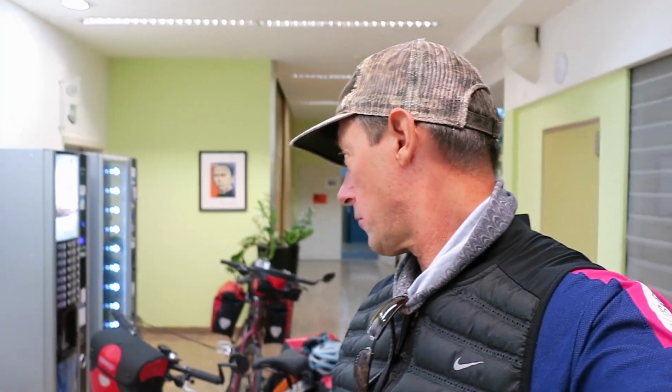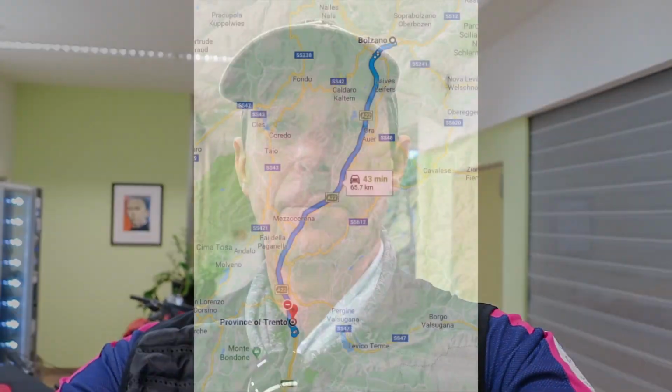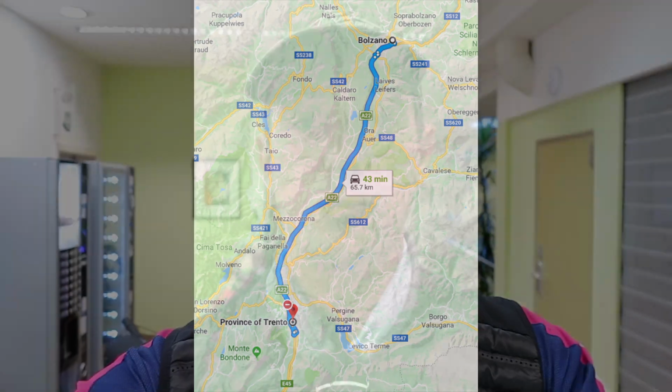Still in Fussen, we're at the Coping House here in the city center. It was a really good accommodation, really well located right in the heart of the old town here. And so we've got our bikes over here. They're all loaded up, ready to go for the continuing trip down as we work our way now towards Trento.